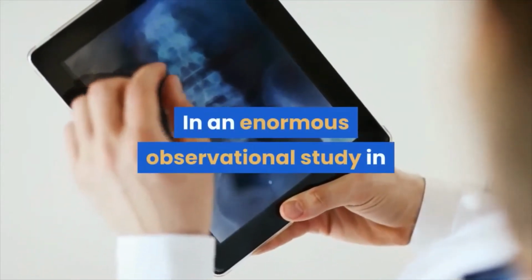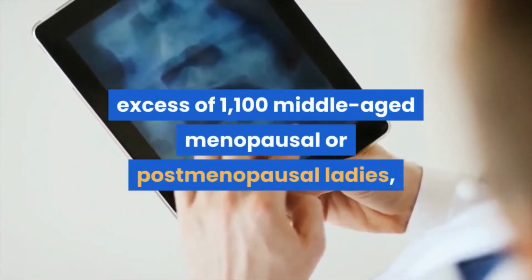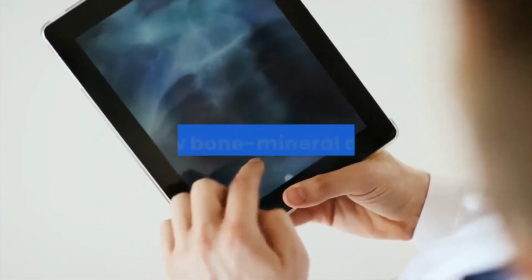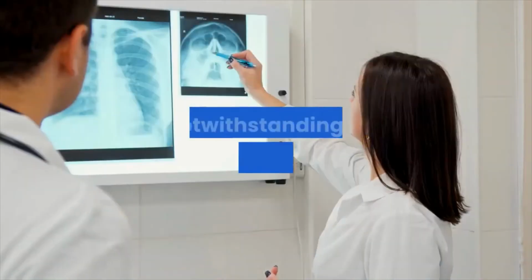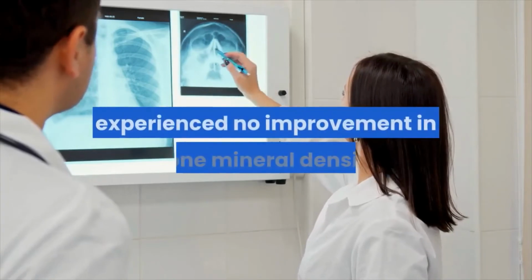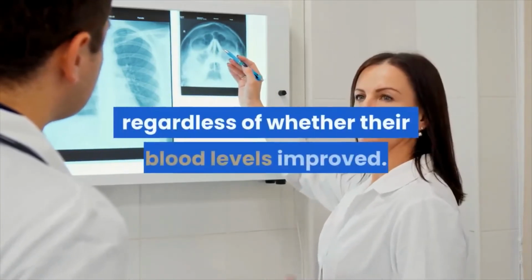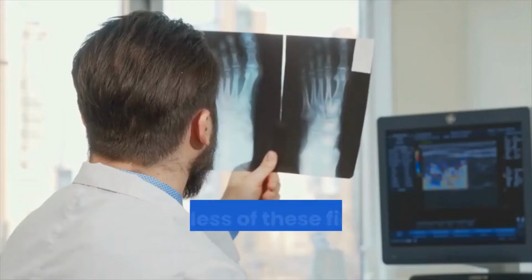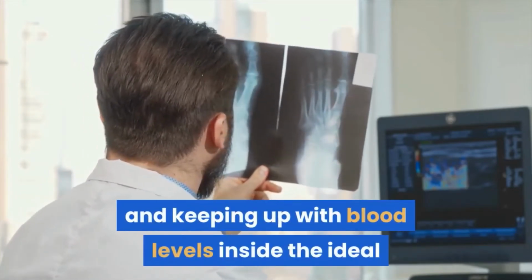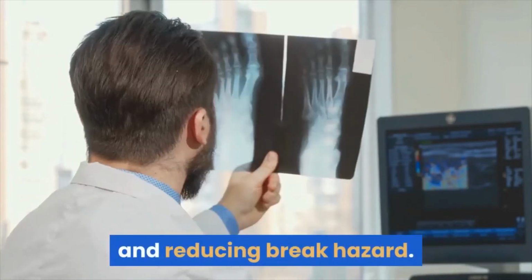In a large observational study of more than 1,100 middle-aged menopausal or postmenopausal women, researchers found a strong connection between low vitamin D levels and low bone mineral density. However, a controlled study found that women who were deficient in vitamin D experienced no improvement in bone mineral density when they took high-dose supplements, even if their blood levels improved. Despite these findings, adequate vitamin D intake and maintaining blood levels within the ideal range might be a good strategy for protecting bone mass and reducing fracture risk.